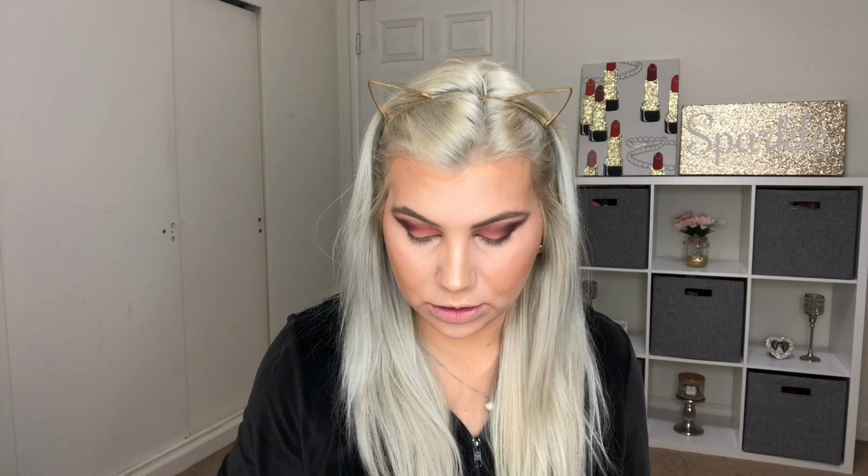Going back in with the flat brush, we're gonna build up that pink a little bit more. I really like how this is coming together. It's super pretty, kind of like a cat eye wing coming out the sides. The key is blending. Blend, blend, blend. You never want to stop blending when it comes to eyeshadow.